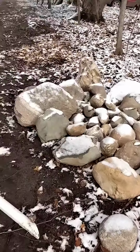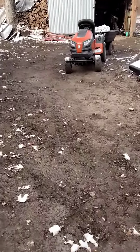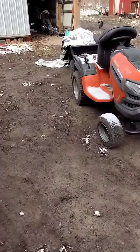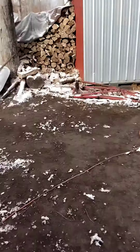Wow, 90% done with the fence, pulling stumps and just clearing it. It's so close. The wood mess has all been cleaned up, and got this thing going the other day to help move things around. Wood pile seems to be doing okay.